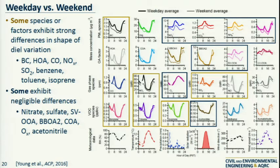We see a much larger, say, rush hour bump here on the weekdays. Same thing with this HOA, right? Much larger on weekdays. But similarly, we see things like CO, which we attribute to car traffic on weekdays. But we also see benzene, toluene, NOx, right? All these things, you see this sharp peak during the weekdays that you don't see during the weekend.